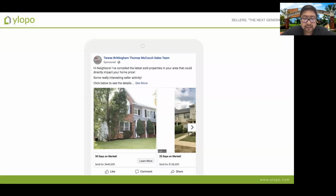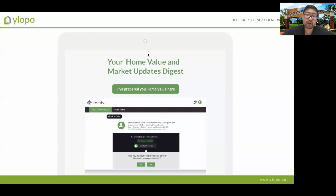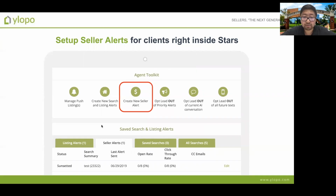This is also going to change all of our remarketing, right? When a consumer clicks on one of these reports, in the very near future we're going to update our seller marketing report. We're going to have their home valuation at the very top, and a lot of different ways for them to go into the Homebot experience. They click any of those things and they go directly into Homebot.